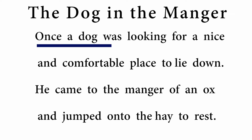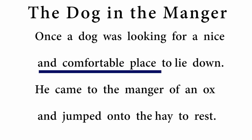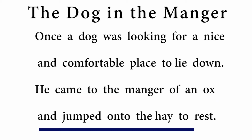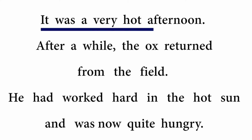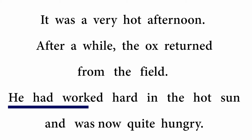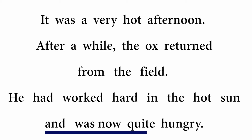Once a dog was looking for a nice and comfortable place to lie down. He came to the manger of an ox and jumped onto the hay to rest. It was a very hot afternoon. After a while, the ox returned from the field. He had worked hard in the hot sun and was now quite hungry.